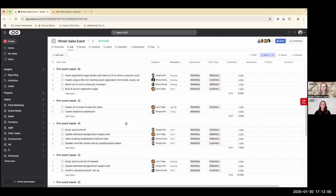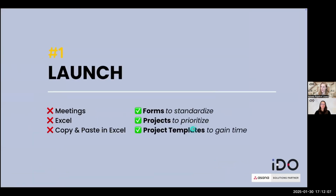as quickly as possible. So if we go back and take a look at how we are launching projects more efficiently, we are using forms to standardize our process and to collect that information, not only as quickly as possible, but in the most efficient way, and ensuring we're getting all the information we need every single time. Then we're going to use projects to really outline the full process that project might need, developing that full task list, giving people assignments. And then as a part of that, we're using project templates, so that process happens automatically for us, and we're gaining time so we don't have to create that structure every single time.